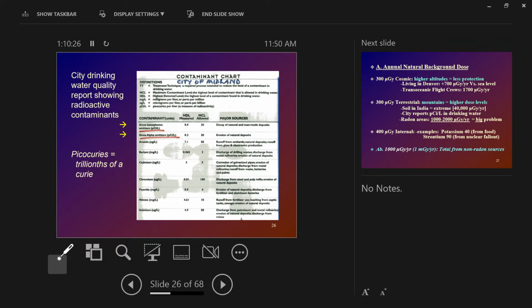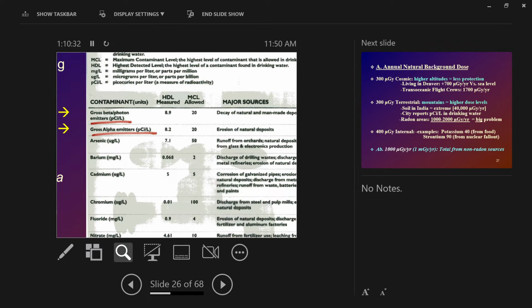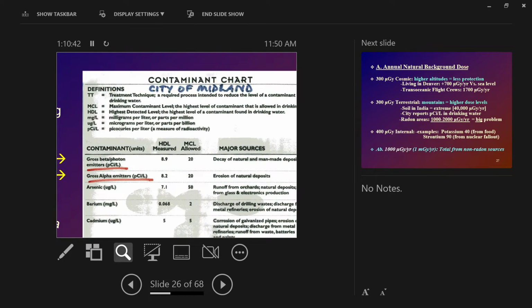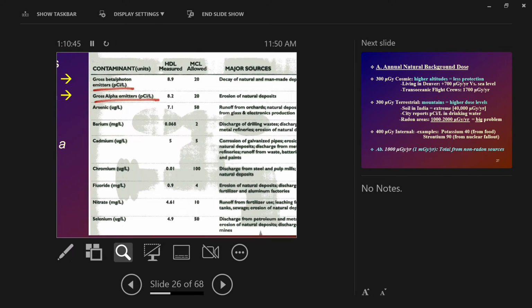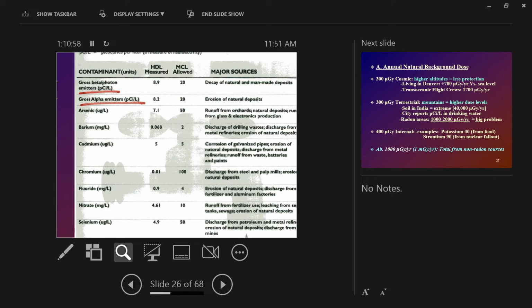Drinking water. If you zoom in, there are tiny amounts of alpha particles in your drinking water. I forget where this is from. This is Midland, Texas. You can look up your water reports from anywhere you live, and you can get this list of heavy elements, heavy metals in your water. But look at gross alpha emitters: 8.2 picocuries per liter of water. That's a teensy amount of radiation, but it's there and it's measurable.